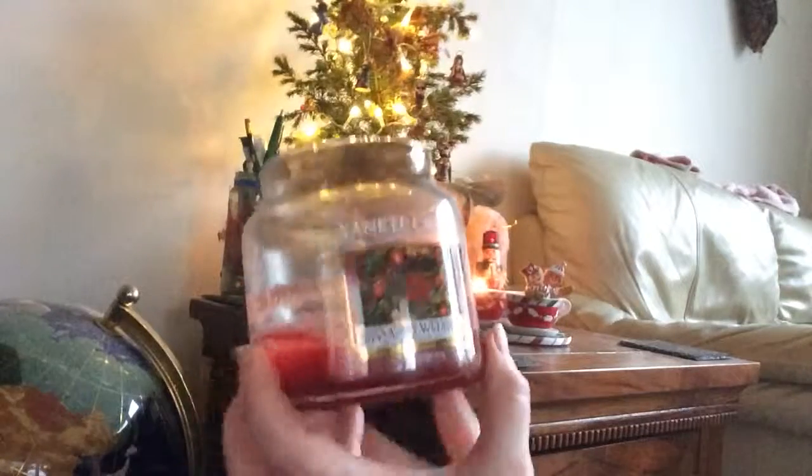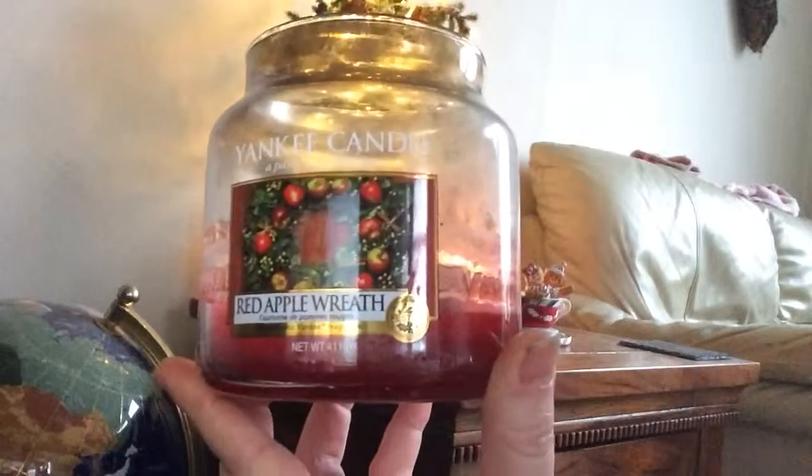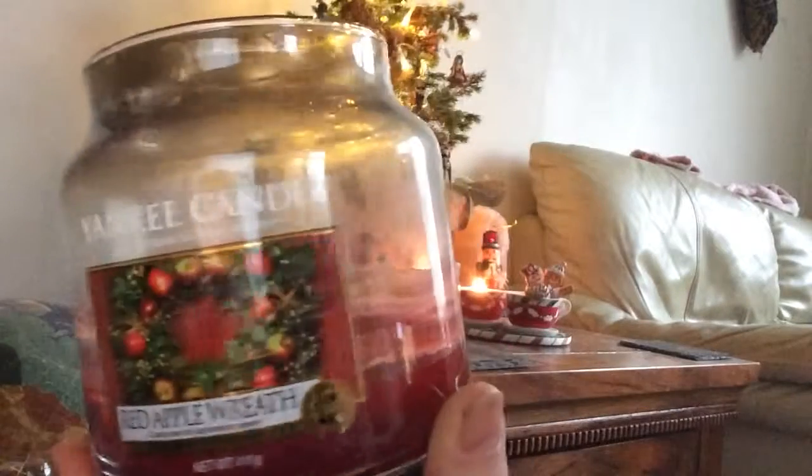Won't bother chunking out the wax. I may well save the jar because it's quite a nice jar just to keep. Could even keep the Christmas decorations that I've got in it for next year when I'm done with them. But yeah, it was not a good candle burn-wise.